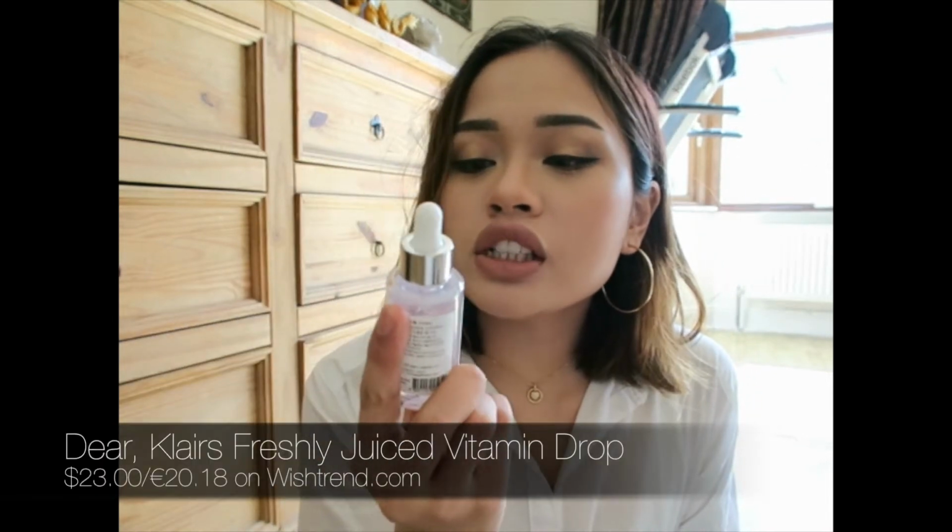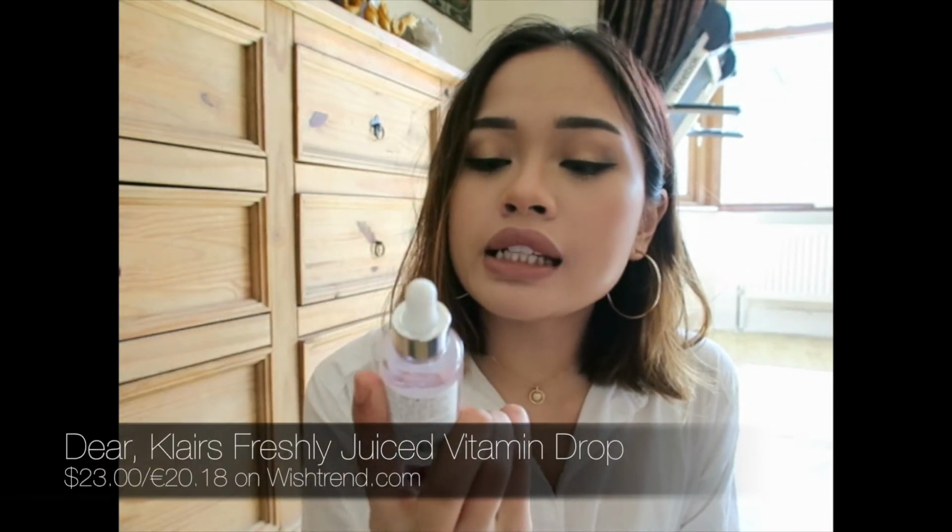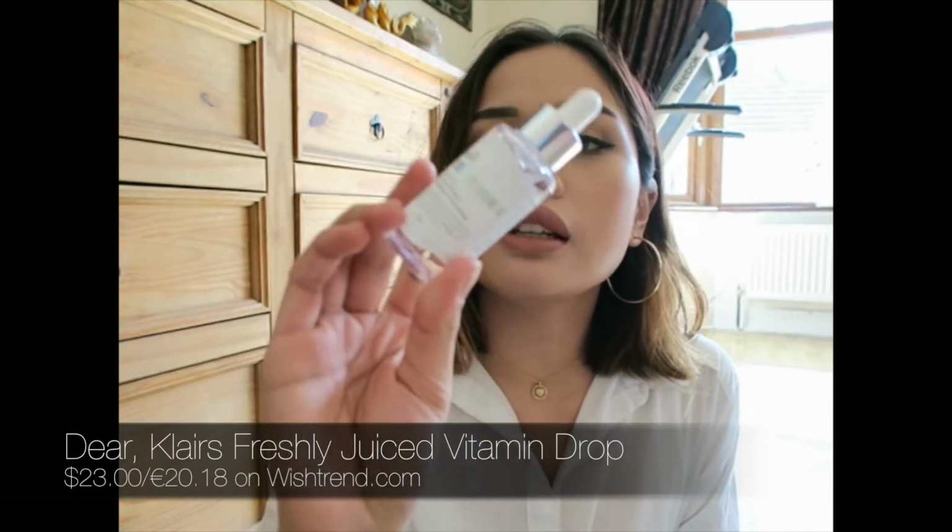I like it and it does the job, but I honestly don't think I'm going to be repurchasing this again just for the price. This cost a limb and a half, and I'm planning to try the Tony Moly one next anyway. So after I use an essence, I use a serum, and at the moment I am using this Dear Claire's Freshly Juiced Vitamin Drop, and it contains pure vitamin C, and it looks like this.